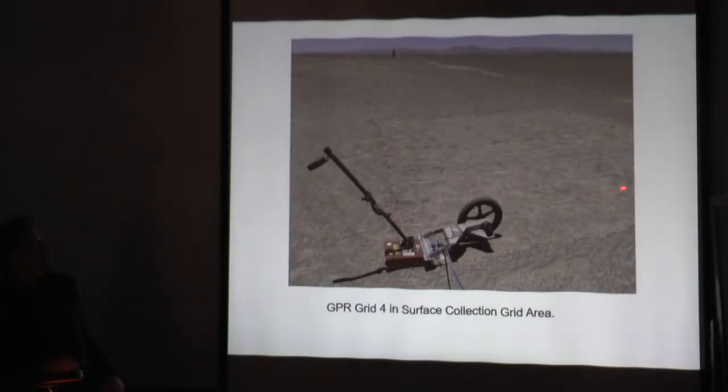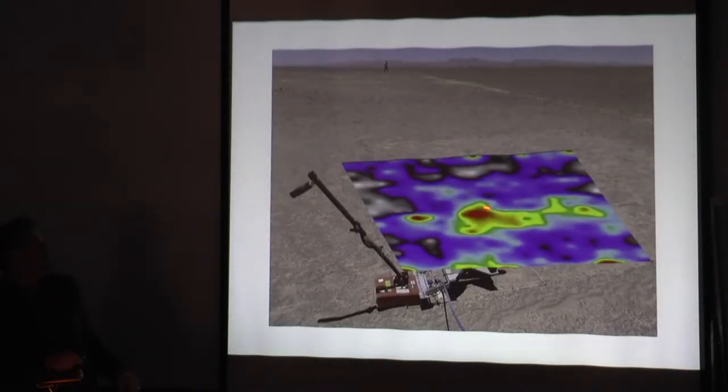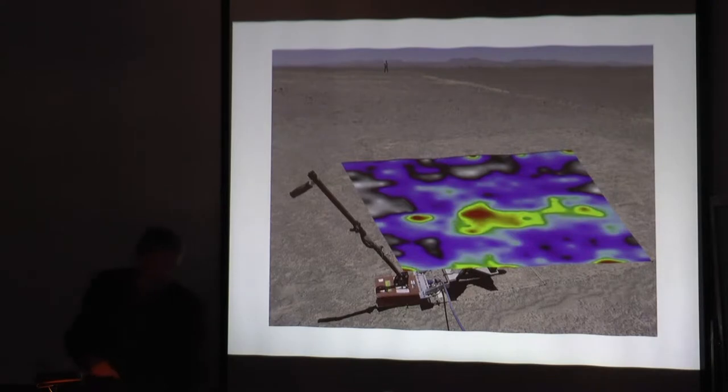We also worked in a previously surface collected area here, I think 4 by 4 meters, 5 by 5. And in the center of that, there appears to be a high amplitude reflection here. I don't show the color scale in this case, but the red is high amplitude, yellow also high, green is in the middle, and blue and black are the low amplitude reflections. So high energy, potentially a heated hearth area here, or pit. A field that differs from the surrounding sediments.